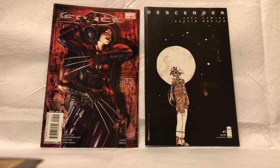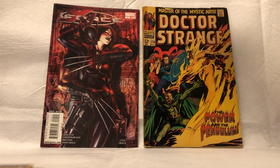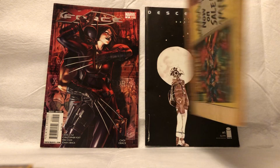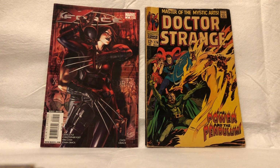Descender 1, it's a second print, Jeff Lemire. X-Force 9, just a nice Domino and Wolverine cover. Doctor Strange 174. These were $1. They're beat up, but whatever. I don't mind stuff that's beat up. None of these have the back covers.